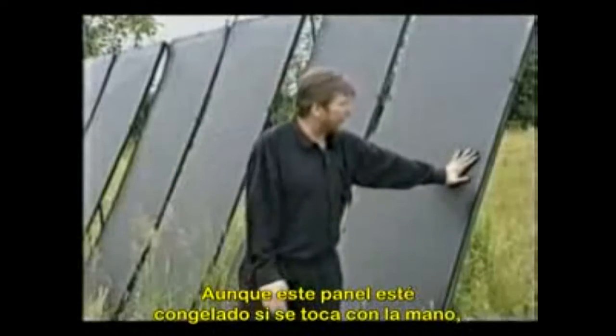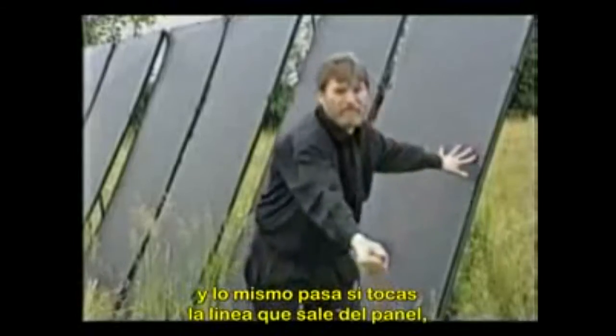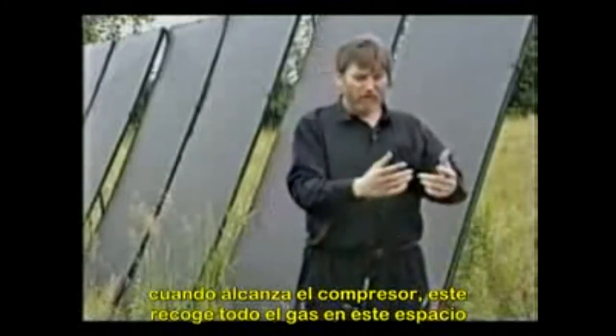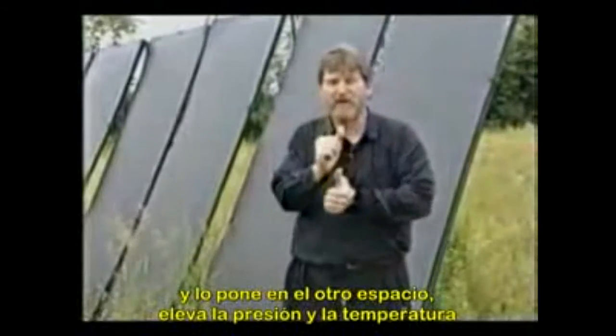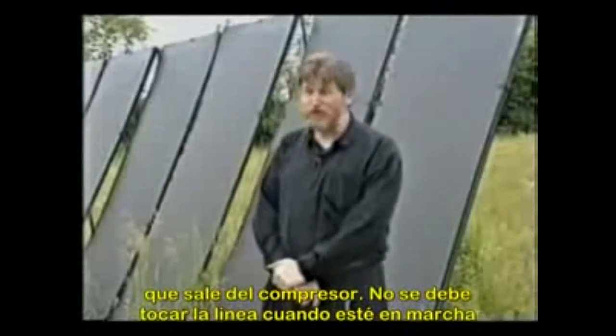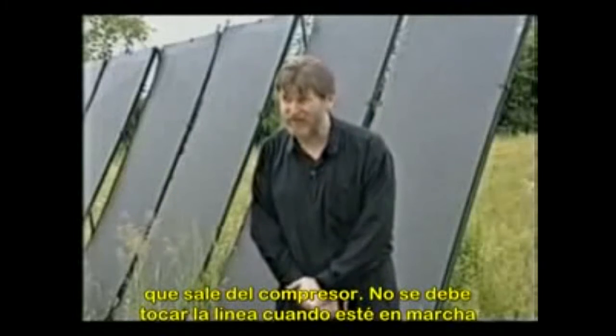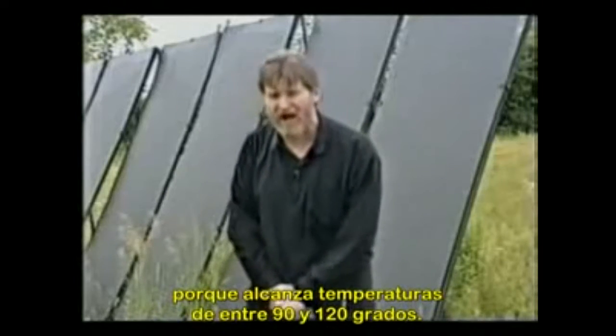And even though if you touch this panel, it's ice cold to your hand, and if you touch the line going out of the panel, it's still ice cold to your hand. When it hits that compressor, the compressor takes all the gas in this space, puts it in that space, elevates the pressure and the temperature. Going out of the compressor, do not touch that line whenever that thing is on, because it's 200 to 250 degrees hot.